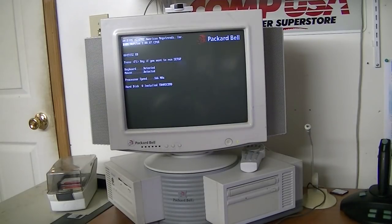The motherboard it uses is a PB640, which is one of the rarer motherboards that Packard-Bell used. I do have to correct myself though. In my previous video I said this was a socket 5. It's actually a socket 7.